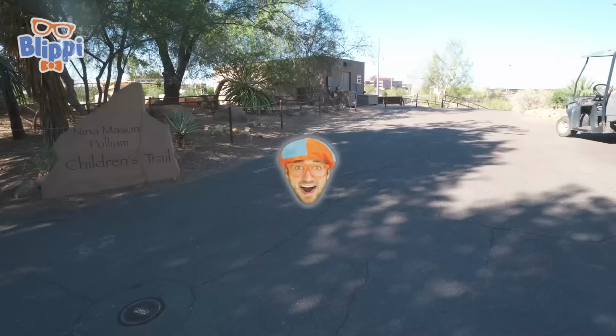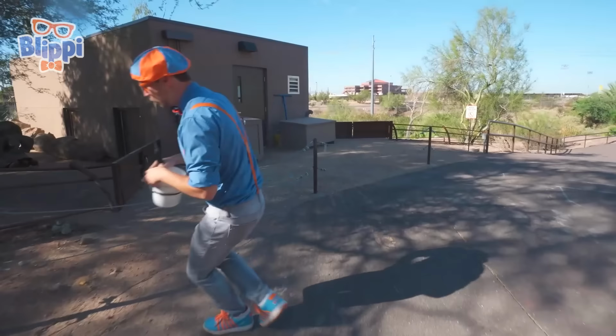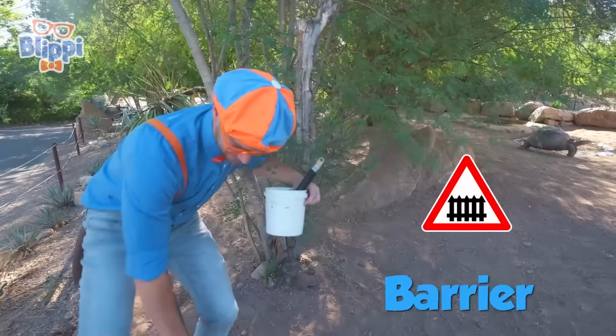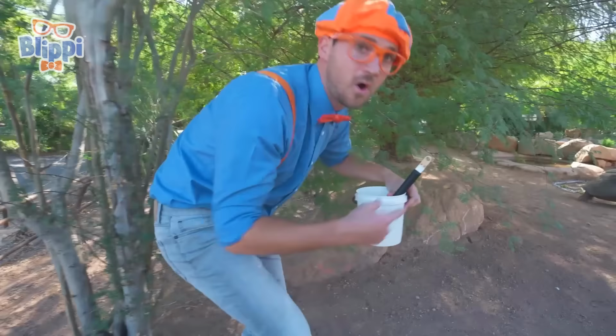I have a pail of carrots and some tongs, and we just got told we need to feed the next animal. Come on. Whoa. Hey, check it out. These are cables that you have to be on this side of them, but we just got permission to head inside so we can feed the animals. Let's go. Okay, this is a short barrier. Interesting. That wasn't too hard to get in. Oh, I see the animal, look.